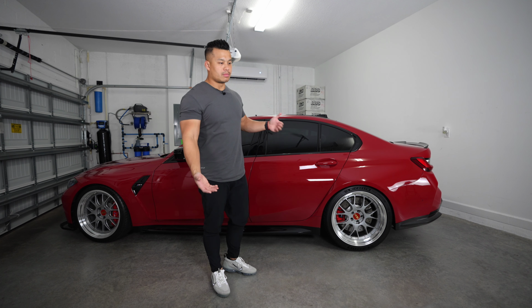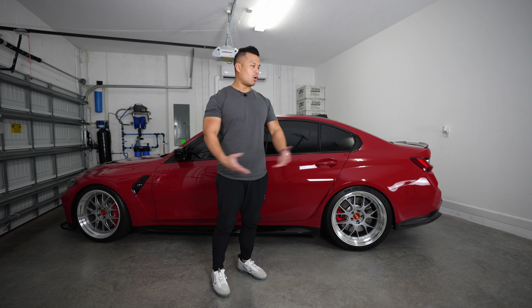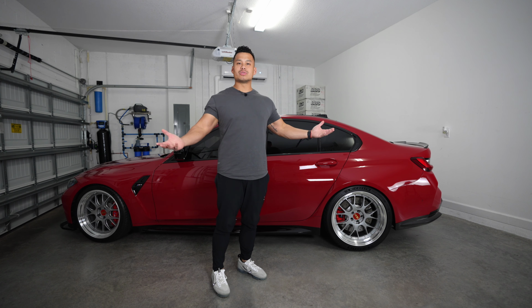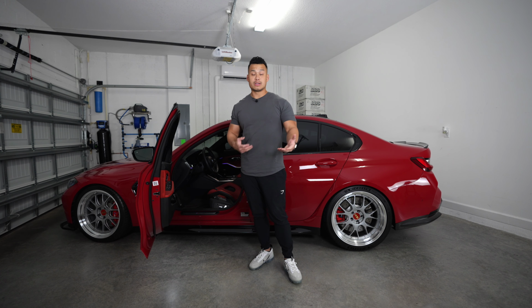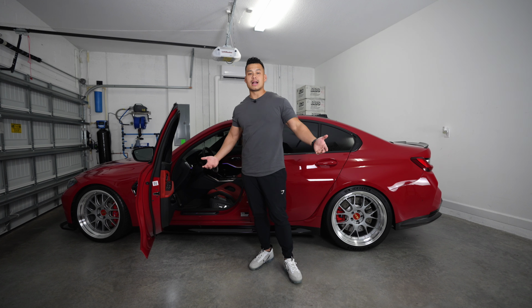Because I think one of the hardest questions when you have all those options is if you should select the carbon buckets. It is a costly item, so hopefully this video helps you guys out when selecting whether you go for the comfort seats or the carbon buckets. And here's a spoiler, I honestly think they're still one of the best things you could option, and hear me out.